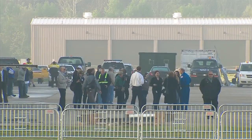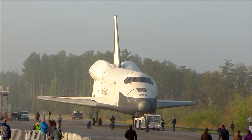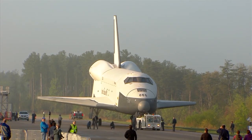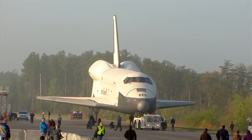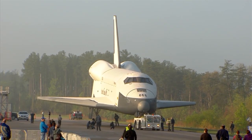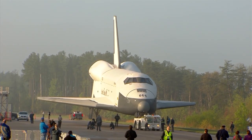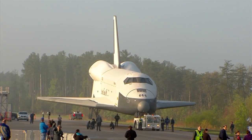here's a team of United Space Alliance workers who have been here in the Washington, D.C. area helping to prepare Enterprise and to prepare Discovery. And they will be here again for several more days to prepare Enterprise to fly to New York City. United Space Alliance, the prime contractor for NASA's Space Shuttle Program.